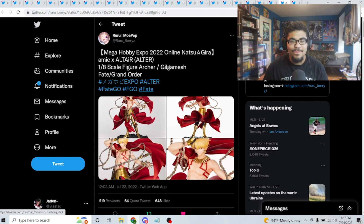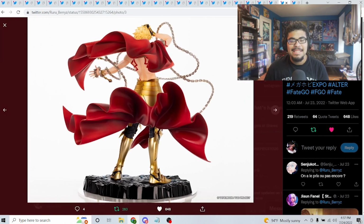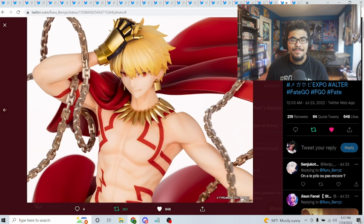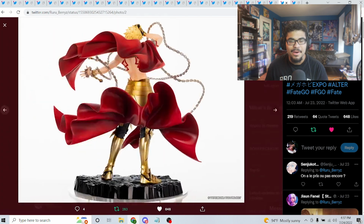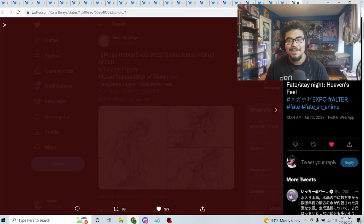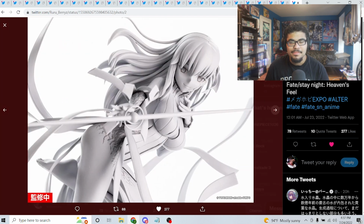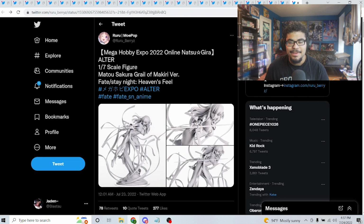Now this is my most excited figure. Also at 1/8 scale, we got Gilgamesh. Oh my goodness, this looks so good. This is an instant pre-order. It was actually revealed a bit before One Festival, so I don't know if this is a part of the One Fest announcement, so I just had to include it. This is 100% a pre-order. And then I don't know if I'm gonna pre-order this yet, but you got the Holy Grail Sakura Matou. Looks pretty good as well.